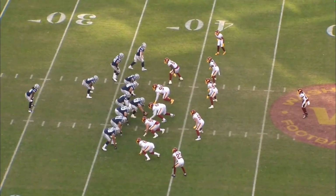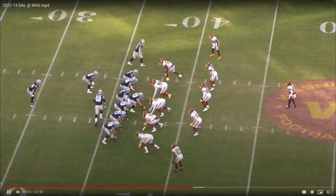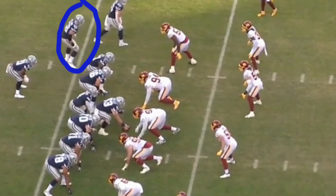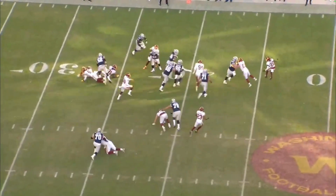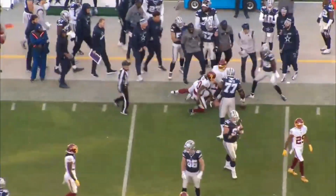Now, this play right here is very interesting. Shout out to Kellen Moore. We gave him all the smoke when he was here, but this was nice. You see, they lined up in 12 personnel, but Connor Williams is the extra tight end in this situation, motioning to the play side. You see, a nice toss. Now you got Tyron and Zeke as your lead blockers. That's just a dope play, dope concept by Kellen Moore.